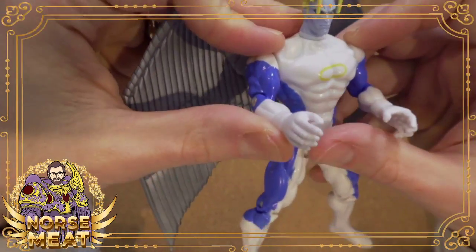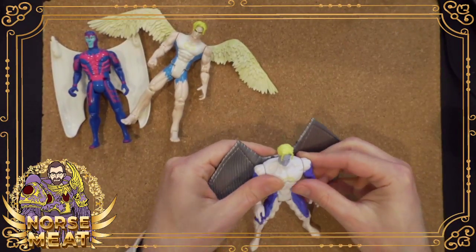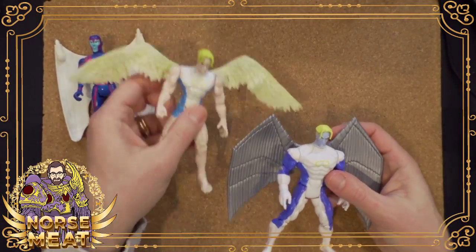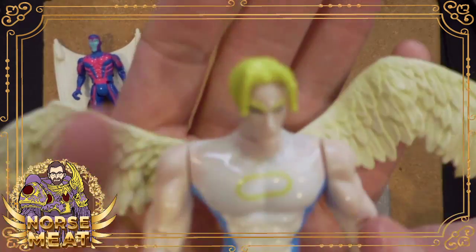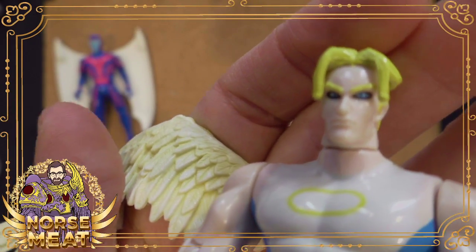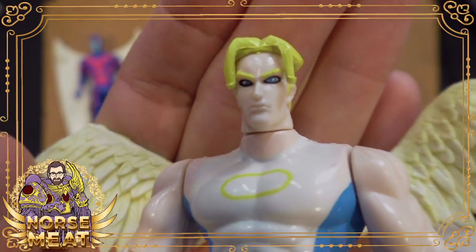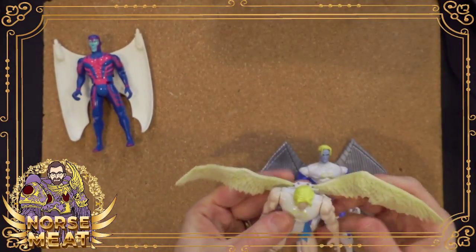Oh, the kids are back. Yeah, they just whited out the eyes on this one, while this version does have the eyes all painted in. So cute. There you go. Cool. So I can't complain.